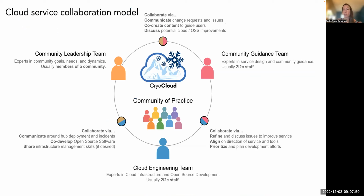So the people I mentioned at the beginning, a lot of us are part of the community leadership team. We'll be working with a community guidance team, which is James Monroe and Jim Colander, who might be Jim. I see on here. I'm not sure. I don't know if James is. Yes. Cool. And then we have a cloud engineering team, which is our 2I2C engineers.